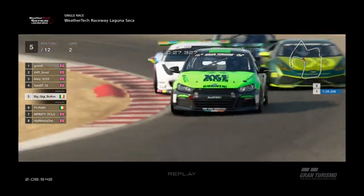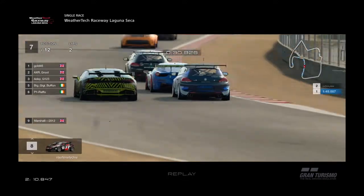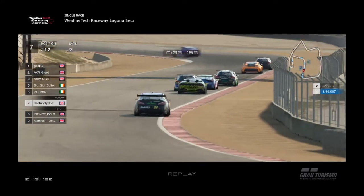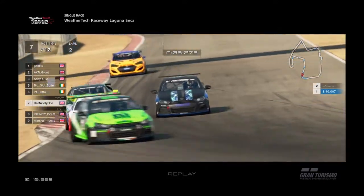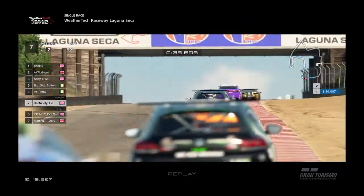Now we've got this little gallop of cars. Buffon is trying to defend from Raffo. Infinity decals, and has an infinity decal, sorry. Has still got the windscreen wipers. Infinity Dave is right behind him.